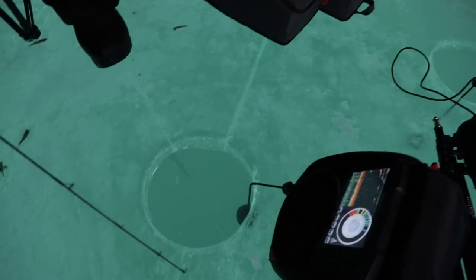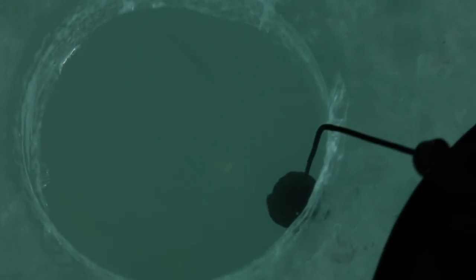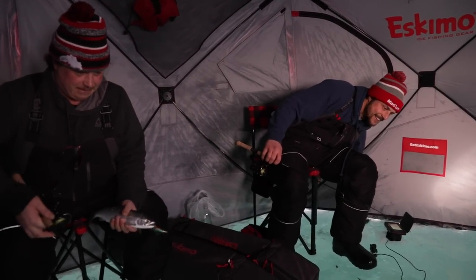This is crazy. Oh, yeah. He's coming to you, Grant. Is he? Yep. Where is he? He went for my minnow head falling. Oh, he's going after you. Ooh, he missed it. Ooh, there's a bunch of them down there. Where are they? They're right under the hole. Holy cow, he just went after me. Took them all low. Holy cow, look at that, man.